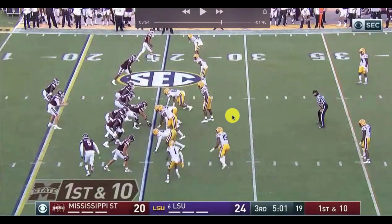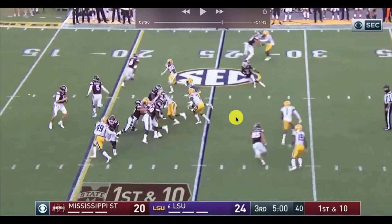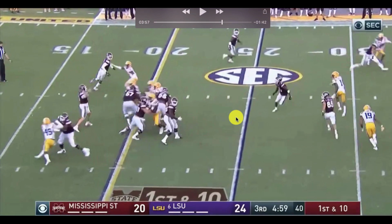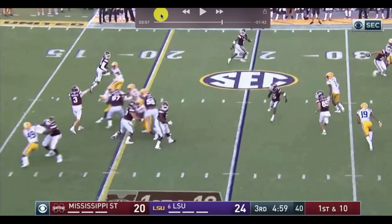Hi, hey coaches. So something really interesting I noticed here watching Mississippi State and LSU, and I wanted to point this out. And this play, let me move this here.